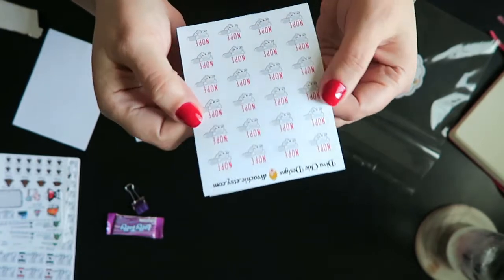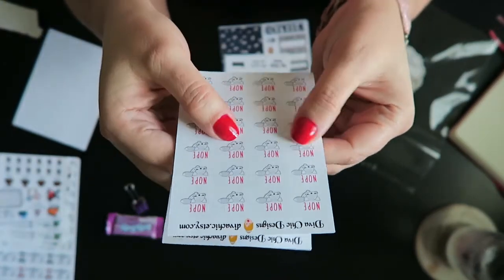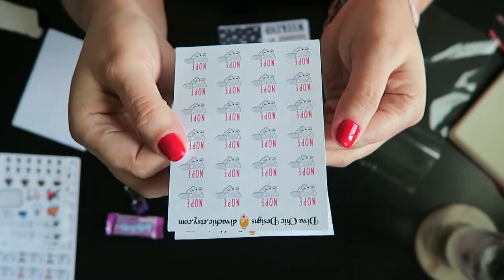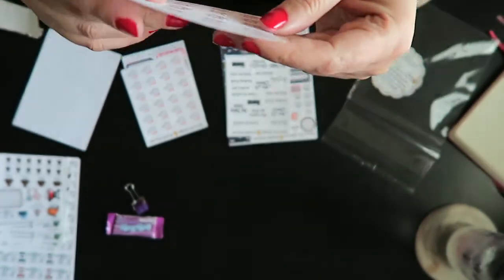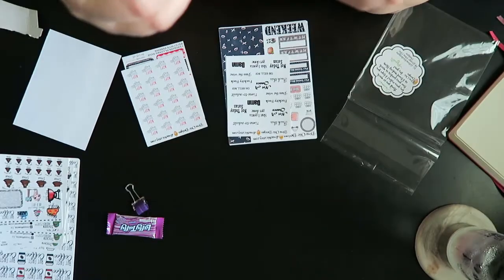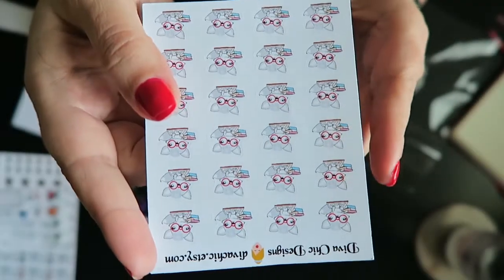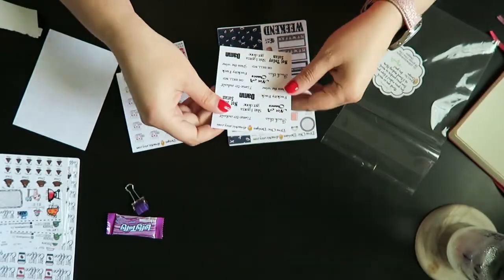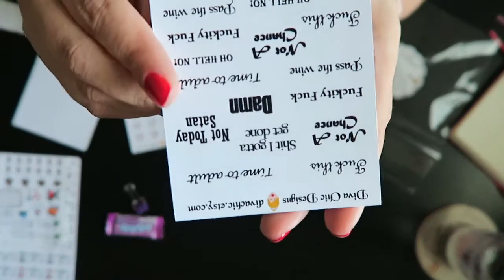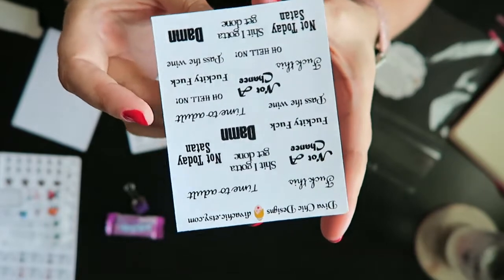This is Little Fox. He's really cute. And I am all about the Nope because when you've got a to-do list that's a mile long, sometimes you gotta say nope. And we've got some cute little fox. What's he doing? Looks like writing, working. This will be my little get work done sticker. Ooh, and we've got some fun adult sayings.